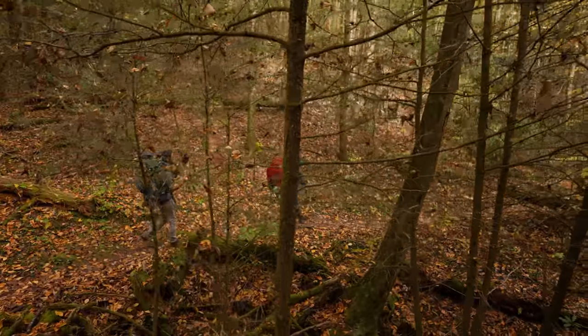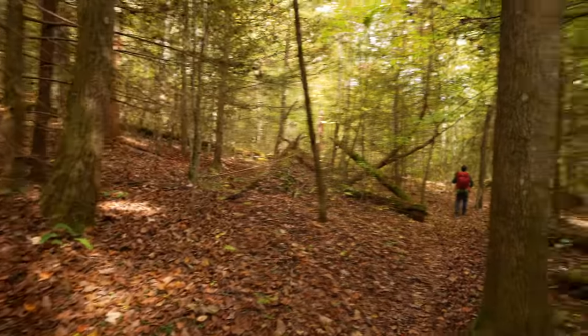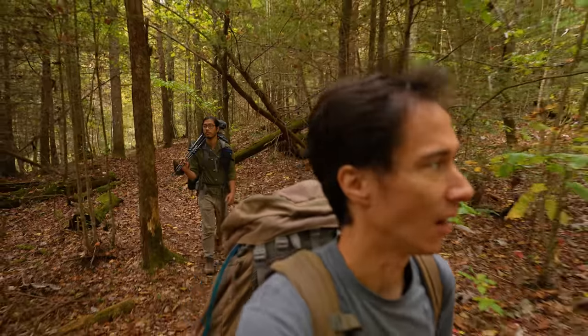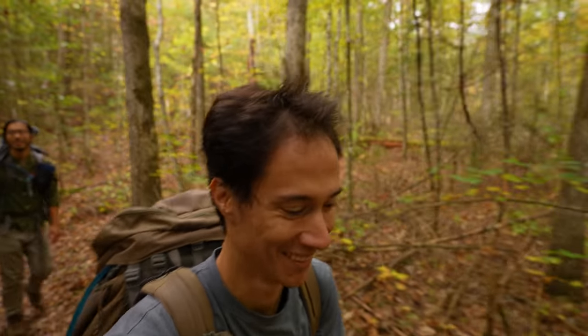The path now took us back down into a flatter, more open area. I feel like this would be a campsite area. Do you see anything up there? It does look flat up here, but I don't see any opening. I feel like the next campsite we see, we should stop and have lunch. Or at least, I will.